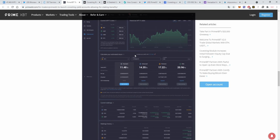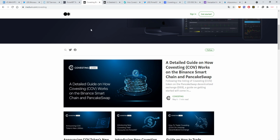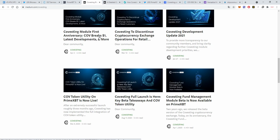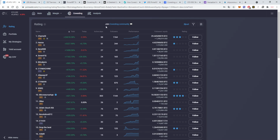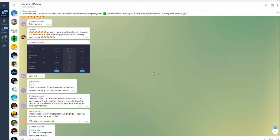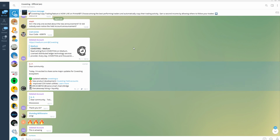While traders do a job for you, if you want to get some education before or while you're trading, you can always go to Medium. There are many articles about Covesting. You can also join their Telegram community. You'll see that they have a great group on Telegram, almost 10,000 members, and you can talk with people. Maybe you have some ideas, maybe you want to see what people are choosing. It's good to go here and exchange opinions, etc. There you'll also be able to get the most recent updates and plans for the future before you make a decision. So that's a good thing to do, to go to the Telegram.